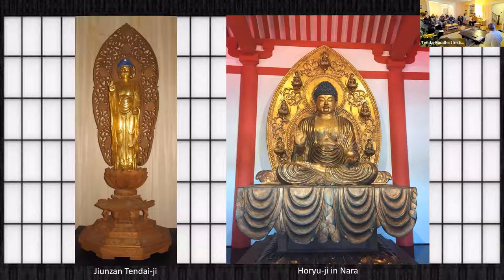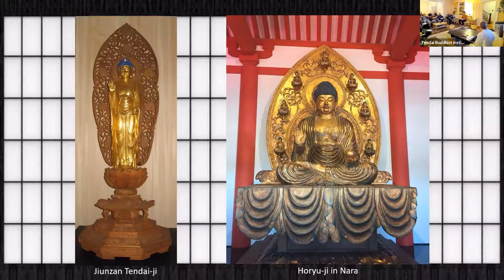And the one on Junzen Tendaiji on the left-hand side, I'll tell you a little bit more about that in a moment. And by the way, when that image came to us, it's now about 17 years ago, that image was in a cabinet, which many sculptures in Japan are, that you would open periodically. But I decided to take Yakushi Nyorai out of the closet and display him without being confined. So that image, as you see him now, is when he was in the cabinet.